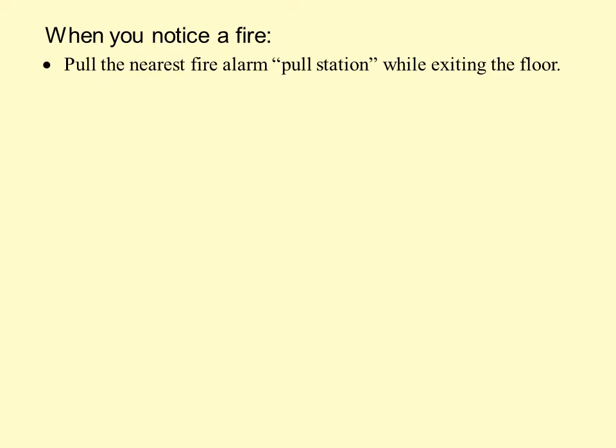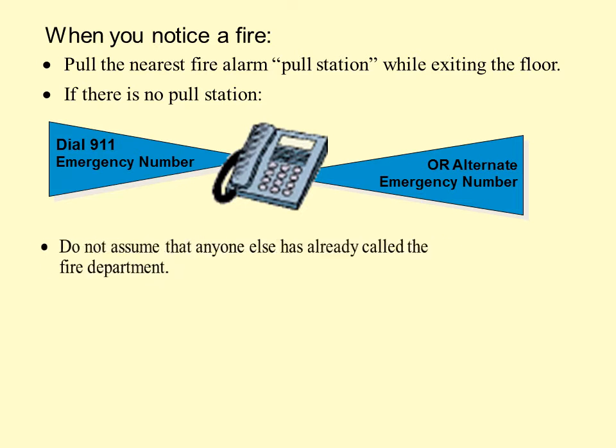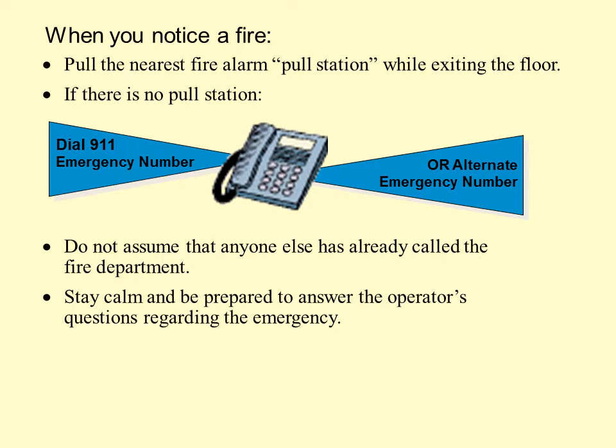When you notice a fire, pull the nearest fire alarm while exiting the floor. If there's no pull station, you're going to dial 911. Please do not assume that anyone else has already called the fire department. Stay calm and be prepared to answer the operator's questions regarding the emergency. Evacuate.